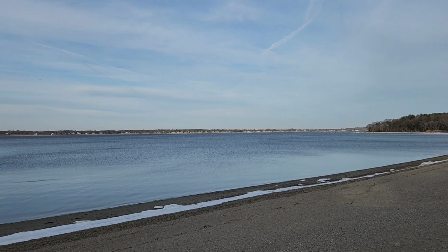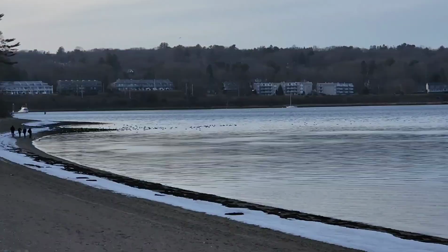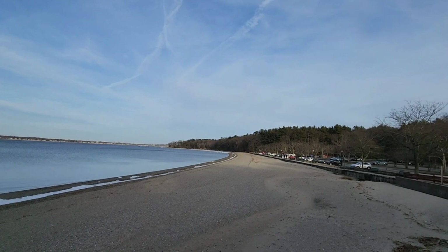So I've made it to the beach here. Beach house. I see a few walkers over there. But yeah, it's pretty quiet. There are some people out, of course. It is getting late in the day, and I need to head back.